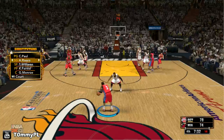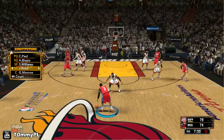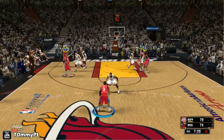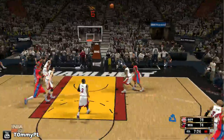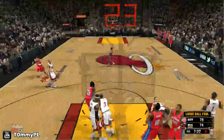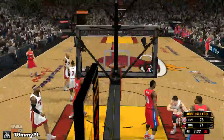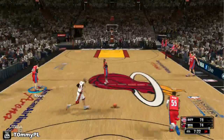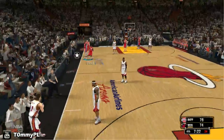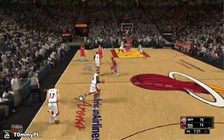Now Paul. Here's the dish to Rivers. He is watched. And it's Miami calling. And a foul on Terrence Williams. This is his first foul of the game. Kevin Love's checked in for Kenneth Faried. The Heat trail by 4.